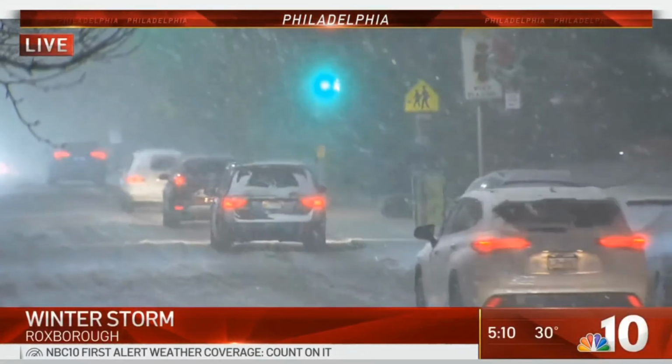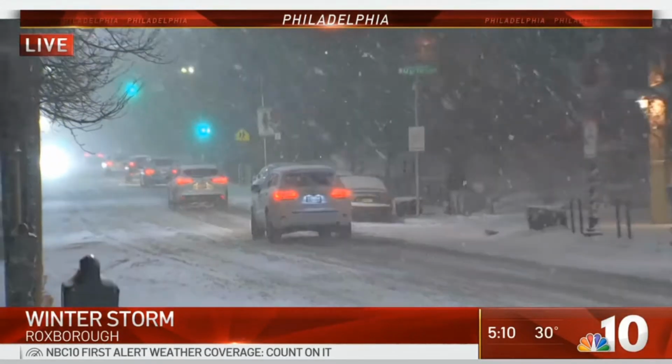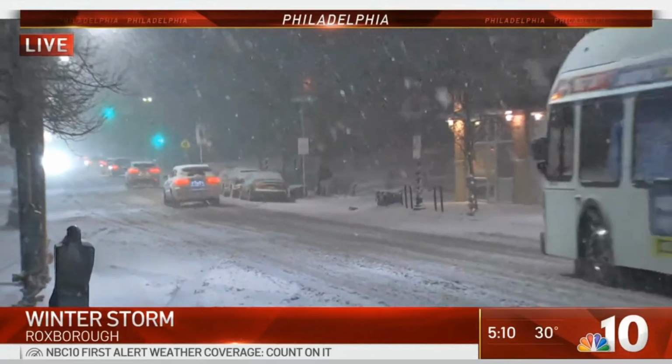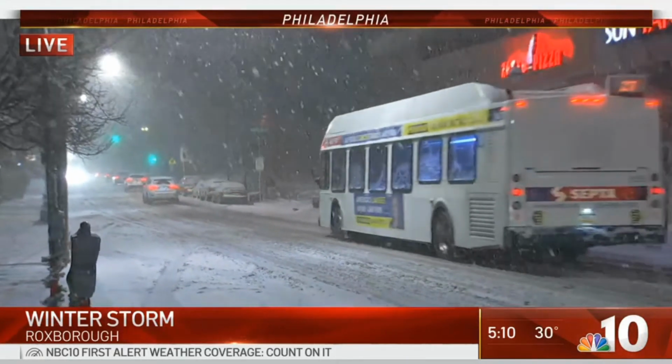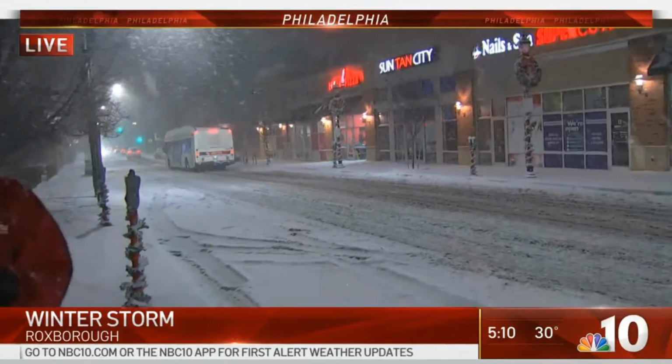Now, again, you're taking a look at busy Ridge Avenue here in Roxborough. Earlier, I would say maybe an hour and a half ago, we saw plow trucks rolling through here. So hopefully we expect to see them sometime soon as more cars and buses are coming around here. Reporting live here in Roxborough, I'm Brandon Hudson, NBC 10 News.